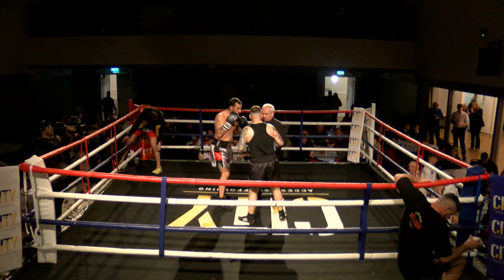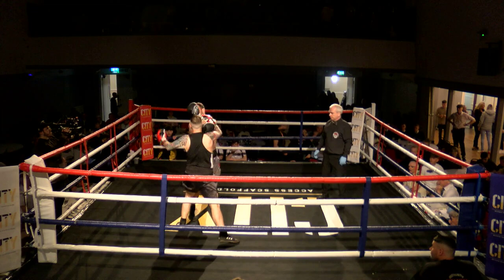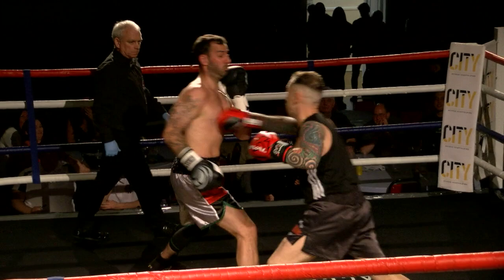Here we go. Round one. Looking forward to this one. Ian coming out quite aggressive so far. Landing some really good shots. Aggressive start from Ian there. Robbie staying composed so far, but he's getting hit with a lot of big shots.